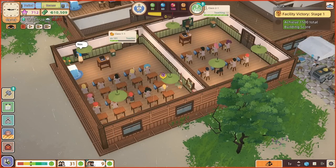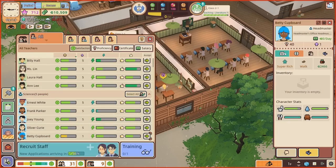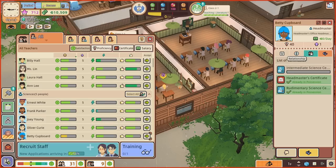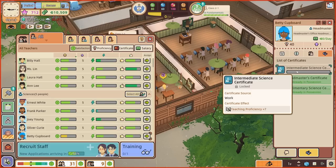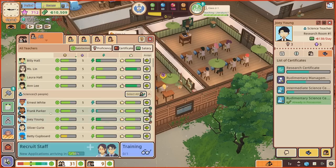Oh, okay. What does that mean? Betty's got... Oh, hang on a minute. We're picking up certificates. Oh, Betty is super rich. Oh, Betty's family is super rich. La-di-da. We've got a Rudimentary Science Certificate. And we're going for Intermediate Science Certificate. Oh, that's quite good.